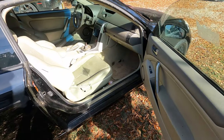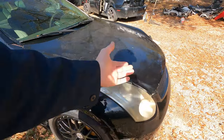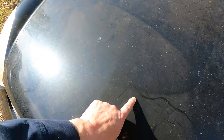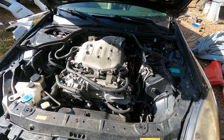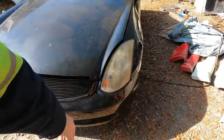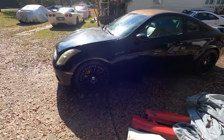The car's been sitting for a while, of course, like the majority of stuff that I bring home, which is not too bad. But like I said, it kind of bums me out because I could tell this was actually a nice car. It's pretty rough. But of course, the engine's blown, which is kind of a shocker because this thing only has like 100,000 miles on it. As much as I would like to keep it and save it, I can't save them all, I guess. I got enough junk as it is.